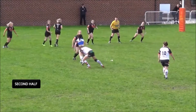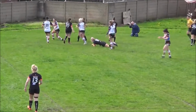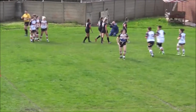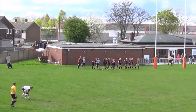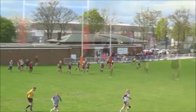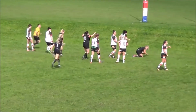The second half is underway now. Bradford Bulls looking down the left, looking dangerous. And yes, there's the try for Bradford as they close the gap to Castleford. Good start from Bradford. Tough, tough attempt. Claire Garner, will she get it? Tough angle. And she manages it well. Credit where credit's due.